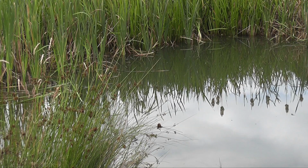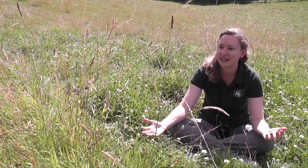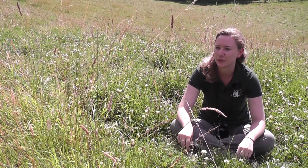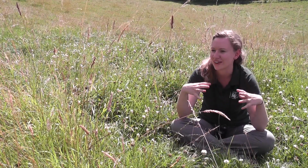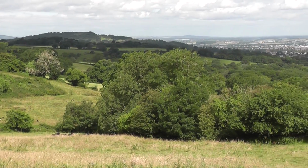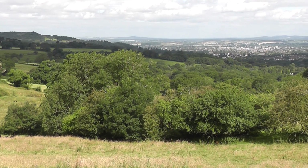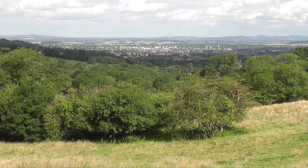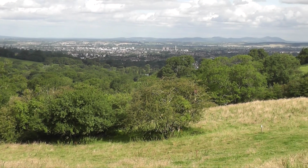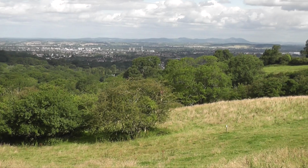There's a lot of different habitats here that are traditional English habitats that are really important for us to be managing, and that's really special to have it all in one site on such a small location with an amazing view of Gloucester behind us. And with some fantastic species. We've got buzzards cooing above us and butterflies surrounding me. It's a really beautiful site.